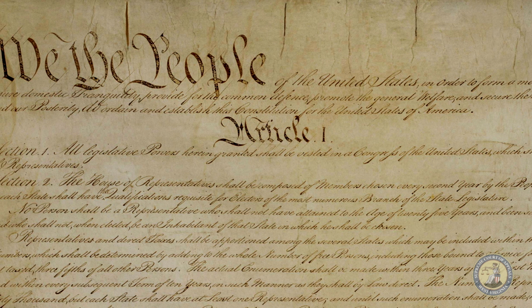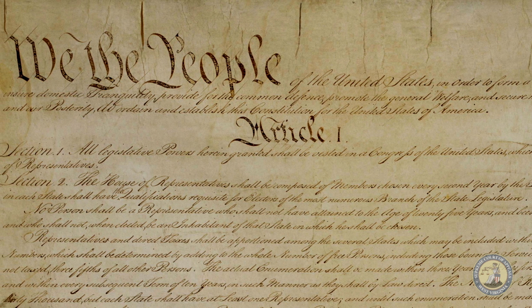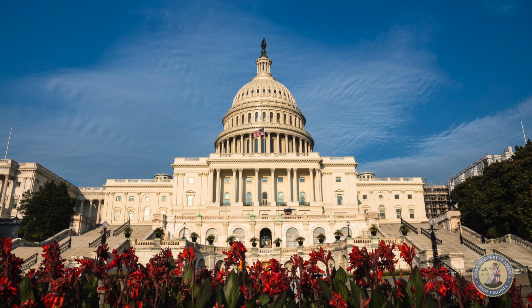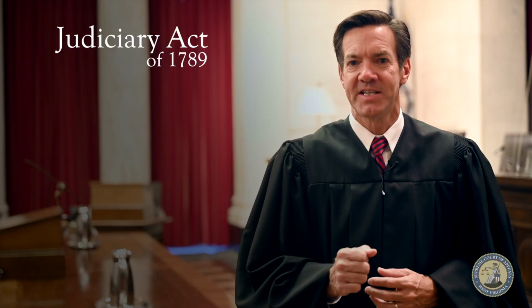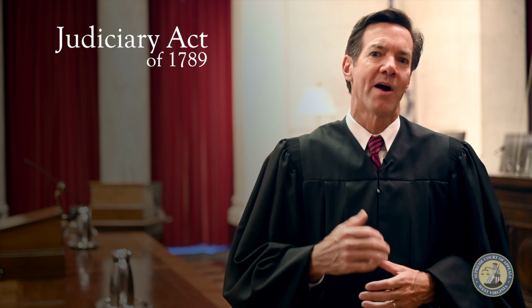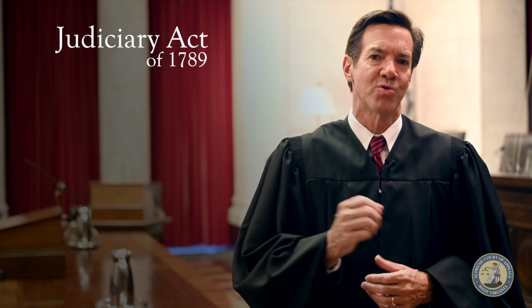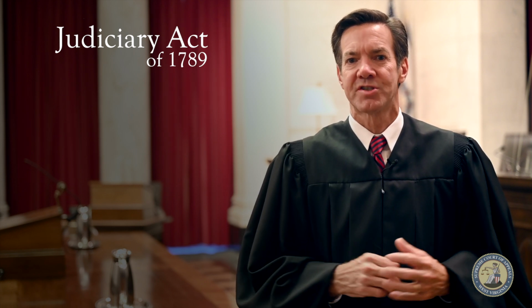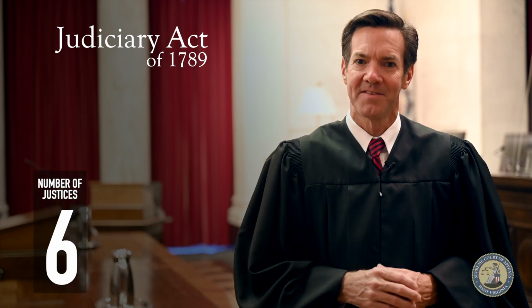So, who gets to decide how many justices sit on the U.S. Supreme Court? Under our U.S. Constitution, it's the legislative branch, or Congress, not the court, that gets to decide. The Judiciary Act of 1789 was enacted by Congress and signed into law by our nation's first president, George Washington. That set the number of justices on the first Supreme Court at 6.